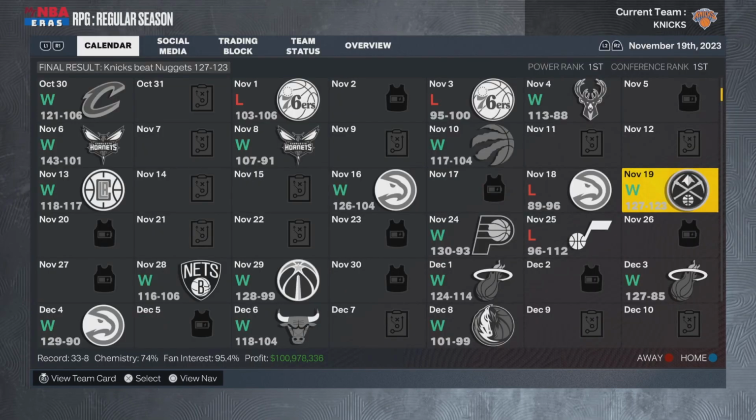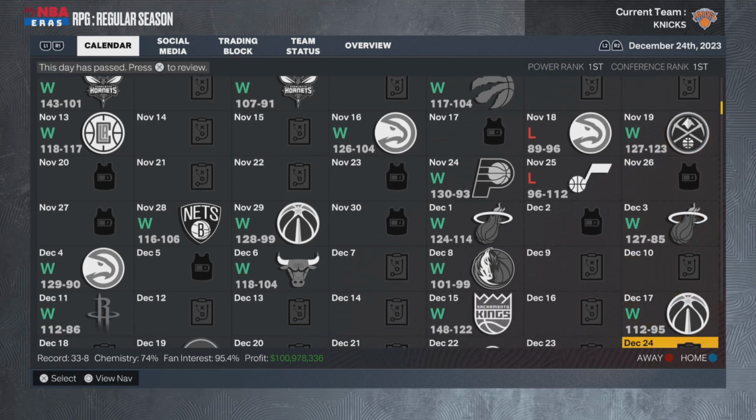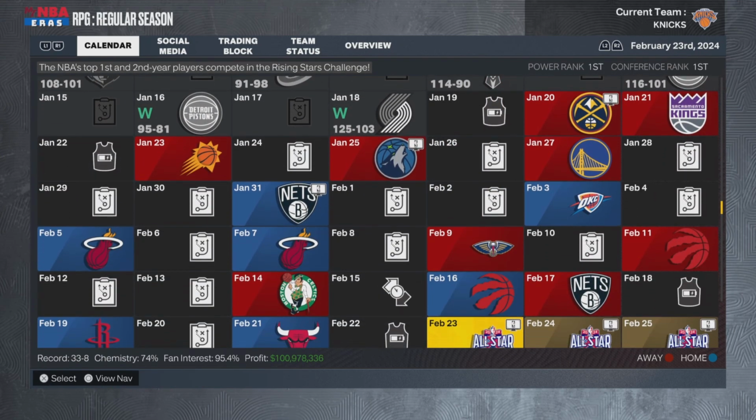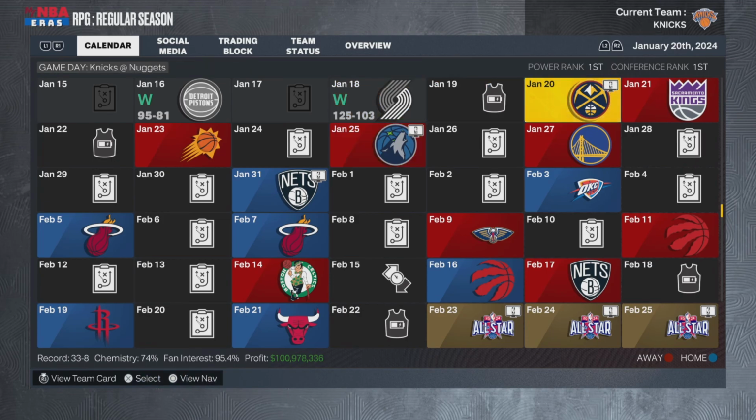And a really quick correction, we did already play the Nuggets on November 19th. We won 127 to 123. So just to clarify that, this is the one and only time we'll be going to Denver. Second time we're playing the Nuggets. So yeah, let's go ahead and jump into that game here on January 20th.